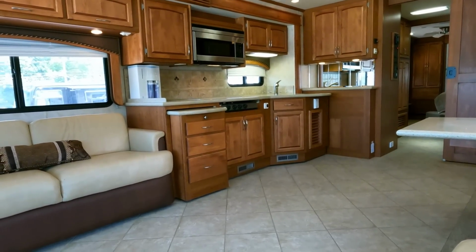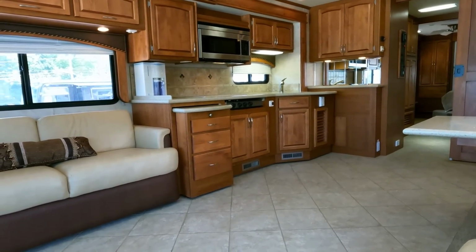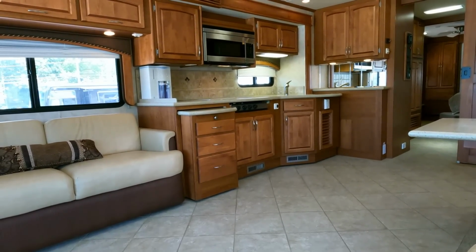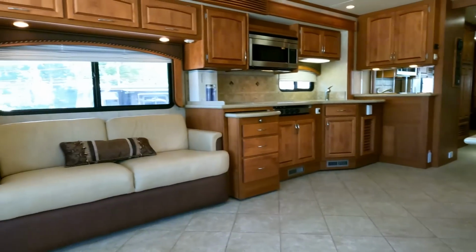Here, guys, let me put it to you this way. If you're a cash buyer, you can bring me a cashier's check for $89.9 and leave with this RV. Just put it to you that way.